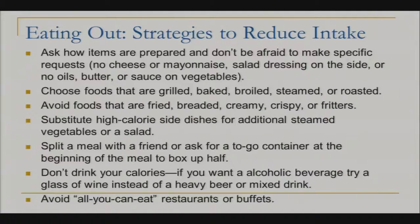Split a meal with a friend or ask for a to-go container at the beginning of the meal so you can box up half before you even start. Don't drink your calories. If you want an alcoholic beverage, try a glass of wine instead of a heavy beer or a mixed drink. And of course, avoid all-you-can-eat restaurants or buffets. We generally want to get our bang for our buck when we're going to places like this, and after surgery, that's not going to happen.